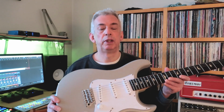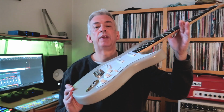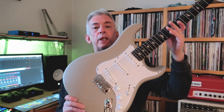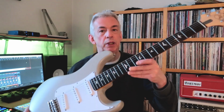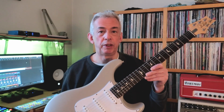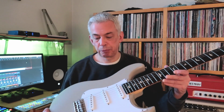These are great guitars. They're Stratocaster influenced, obviously, but they've got something else. The pickups are nice and thick, woody sounding. The rosewood fretboard is absolutely gorgeous. It's got birds on it, but if you don't like birds, then tough. It's fantastic. It stays in tune, plays in tune.